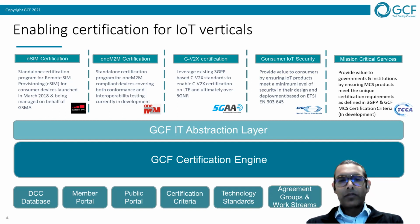And this slide shows some of the areas where we have been involved in addition to C-V2X, such as IoT certification, eSIM certification, and consumer IT security. We're also working on a certification program for mission critical service that's still underway. A key thing to note here is that all of these, what we call standalone certification programs, are done in collaboration with an industry partner who acts as a catalyst to bring members of that ecosystem to the table and to ensure that the requirements that are pertinent to that vertical are identified. So in these cases, these are all certification programs that are separate from the core GCF certification program.